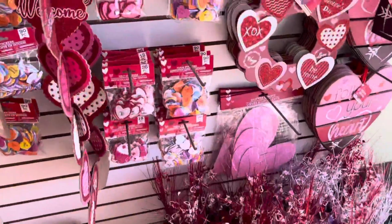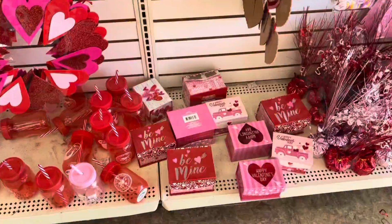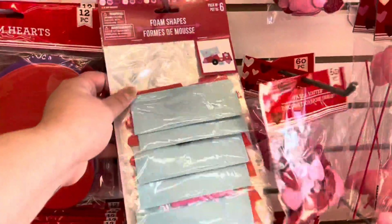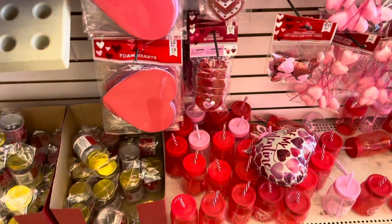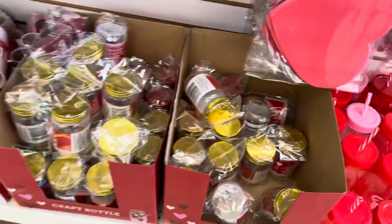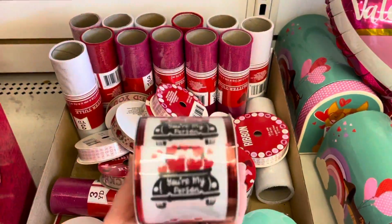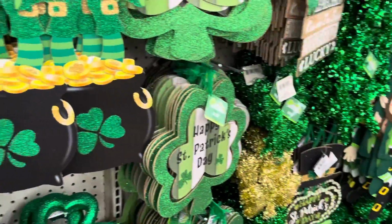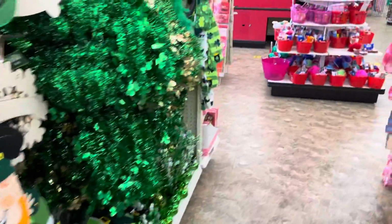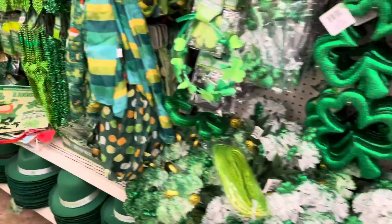I want another Dollar Tree in this. So they don't have that much stuff that I see. Same with Valentine's Day. They don't have that many things. Same with St. Patrick's Day. As you can see, it's pretty much everything the same.